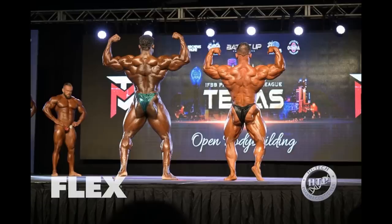I think we can all agree that the biggest improvement Andrew Jack made was in his back. Hamstrings are still lacking, like really bad. They didn't improve, I think, at all. Glutes were probably not much more separated, not much more conditioned than the last time. So his lower body from behind really didn't improve that much.